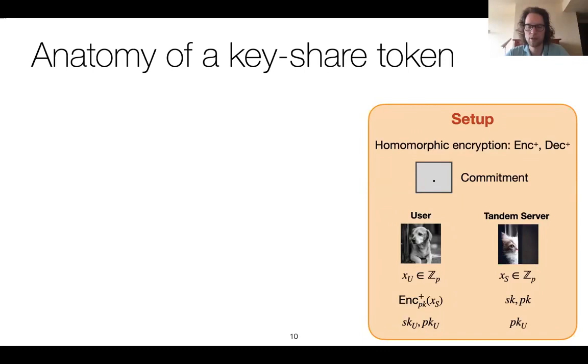And because it also has the public key, it can randomize this encryption, it can add things to the underlying plaintext, but it cannot decrypt it, so it cannot actually access XS itself. Now, finally, the user and the Tandem server have a public key that they use for revoking tokens later on, and naturally the user has the secret key that corresponds to this, but the Tandem server does not. So now let's look at what a key share token looks like.